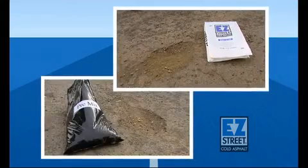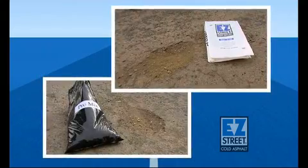Okay, so we've spoken about the long-term performance of EZ Street. Now let's take a look at two separate potholes. One we are going to patch with standard cold asphalt, the other will be patching with EZ Street. Both will be exposed to the same traffic conditions and are of about the same size. Let's see how they perform.